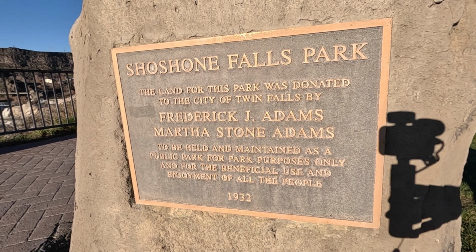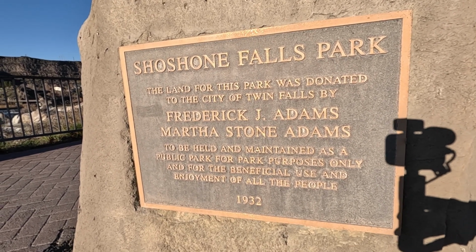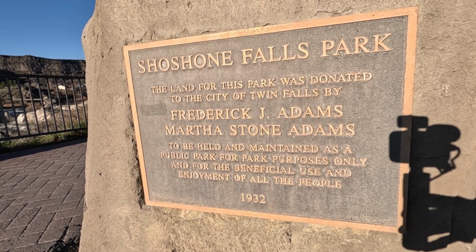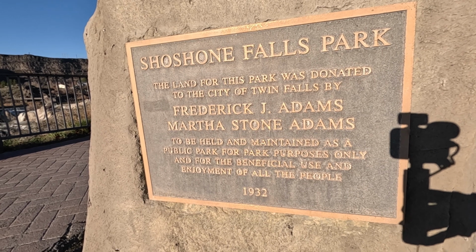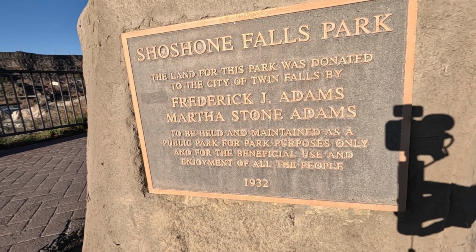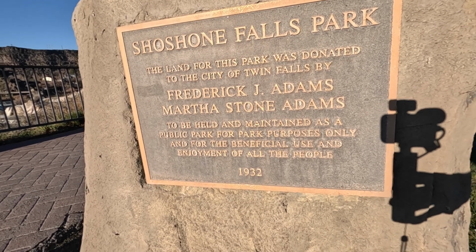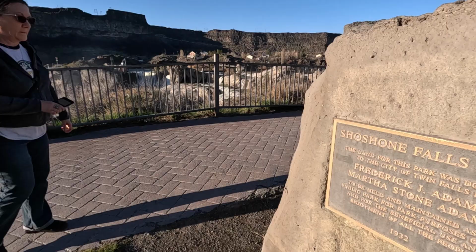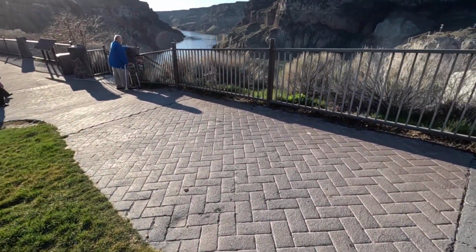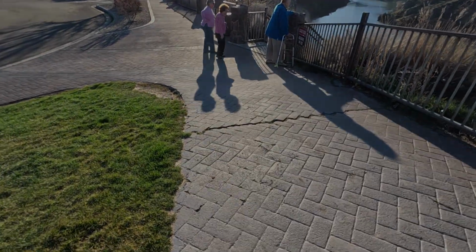Shoshone Falls Park. The land for this park was donated to the city of Twin Falls by Frederick J. Adams, Martha Stone Adams, to be held and maintained as a public park for park purposes only and for the beneficial use and enjoyment of all the people. 1932. Oh, very nice of them. Okay, let's make our way to a lower platform, see what we got to look for there.